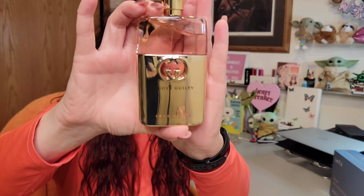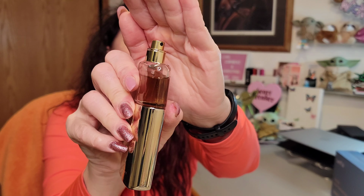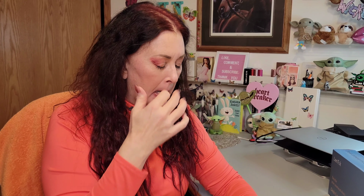So it is Gucci's Pour Femme. It is for her. So just a really little top on it. It's got a little spritzer. I am wearing Rietta's Crush today, so I don't want to spray this, but I am looking forward to that. So yeah, I am indulging a little bit myself on my perfume loves.